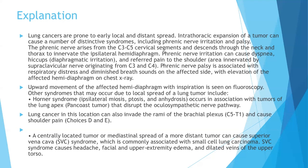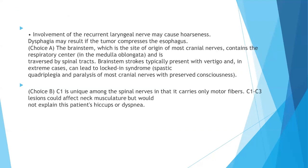A centrally located tumor or mediastinal spread of a more distant tumor can cause superior vena cava syndrome, which is commonly associated with small cell lung carcinoma. SVC syndrome causes headache, facial and upper extremity edema, and dilated veins of the upper torso. Involvement of the recurrent laryngeal nerve may cause hoarseness. Dysphagia may result if the tumor compresses the esophagus.